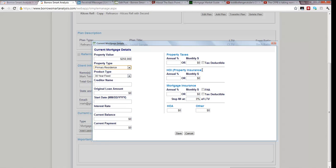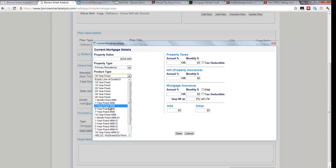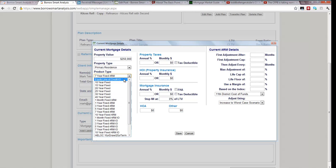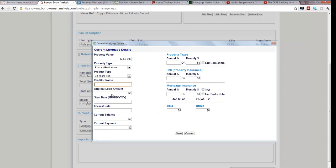Great. Now again, just to point out, guys, as I'm doing this, what if he said he had a 7-year ARM? You'll notice if I do that, I can actually put in all the original caps and adjustments, and when I'm doing my comparison later, it's going to know when to start adjusting his rate up or down in the simulation. But I don't need that because it's a 30, so we always just present the information that might be relevant. Who's that with now, Mark?